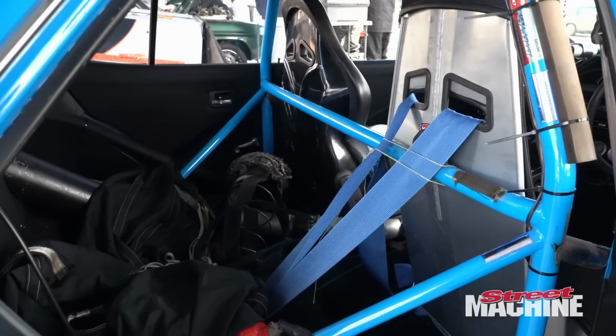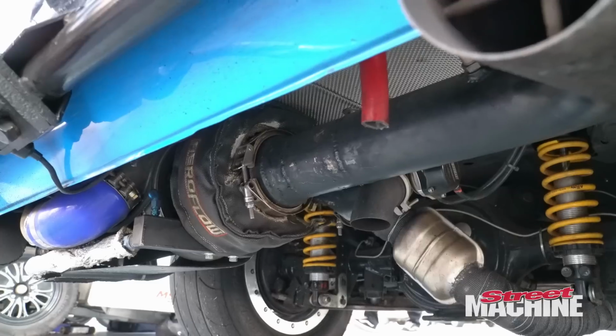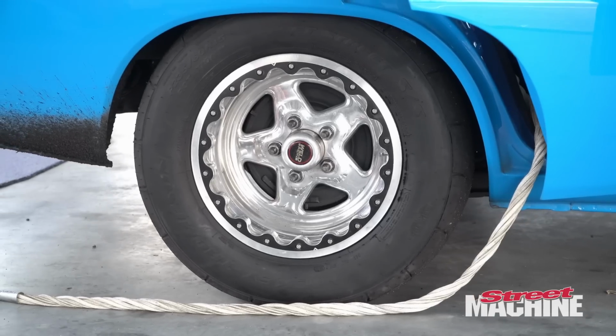It's got a Shift Right two-speed Powerglide in it. It's an SDE converter, just 3.5 diff gears, 35 spline 9-inch, yeah. And how's it been going on track for you this week?